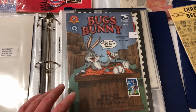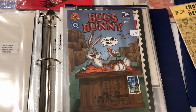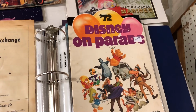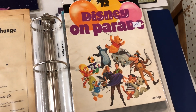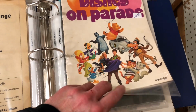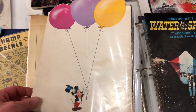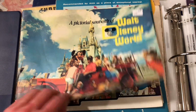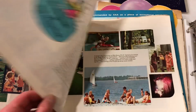You know, it's nice when the post office used to do limited runs like this. I remember they did Superman a long time ago and they had a bunch of Superman merchandise at the post office. Disney on Parade from 1972. It's that Donald statue we just saw a little while ago, that little figurine. Got Mickey on the back. I'm a Disney fanatic. I love the theme parks. A retro Walt Disney World book. Very cool.